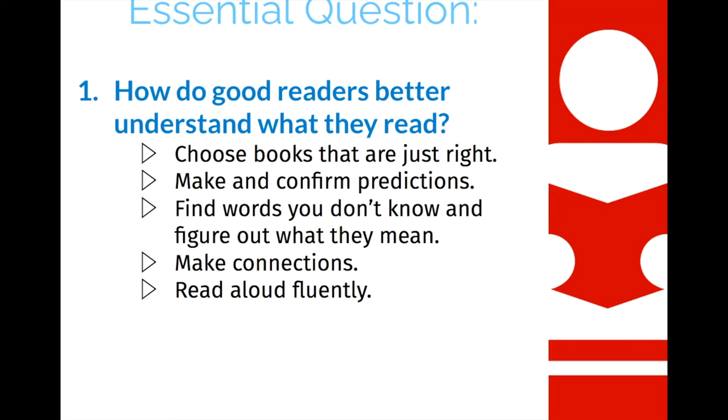The text-to-text, text-to-self, text-to-world. Those are really important strategies because if you can make those connections with what you're reading, then it'll really help you understand. Also, read aloud fluently. Like in the classroom, or even virtually, if students are taking turns reading something, being able to read it fluently will help you better understand what you're reading.